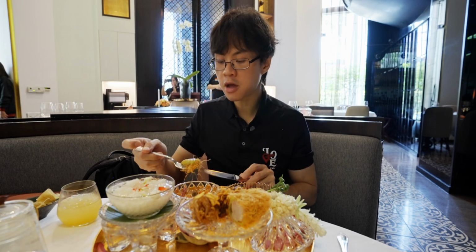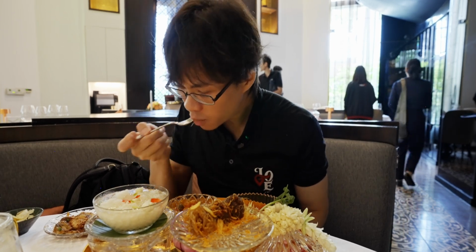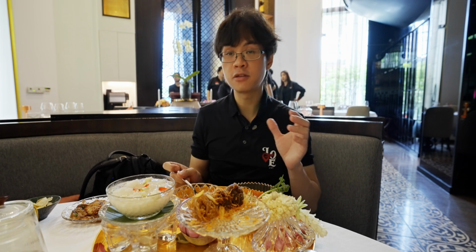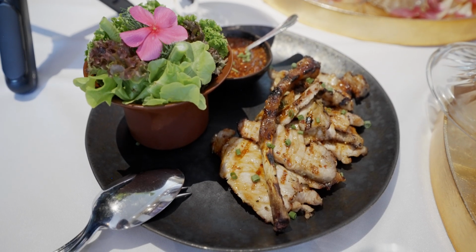Wow, the fried egg strings, egg kataifi, is amazing. The egg floss is so luxurious. I can see why this dish is part of the Royal Thai cuisine. And here I have a little bit of pork chop.